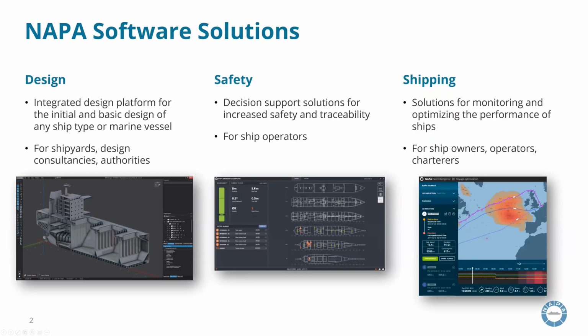The software solutions we provide can be roughly divided into three main categories. In design, we offer an integrated 3D design platform for initial and basic design of a ship. And the target customers are mainly shipyards, engineering companies, class societies, and other authorities.